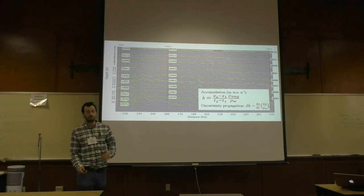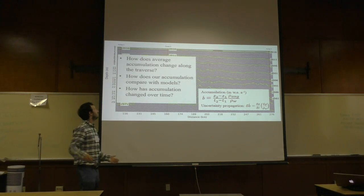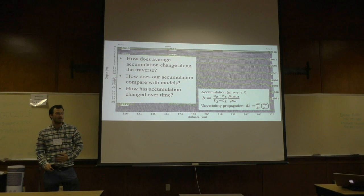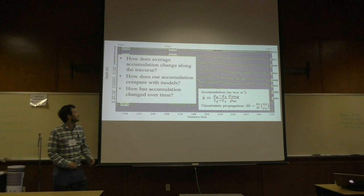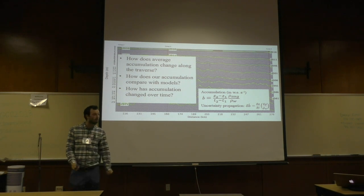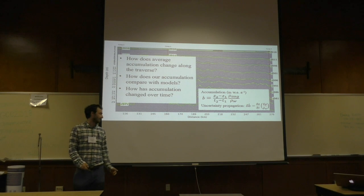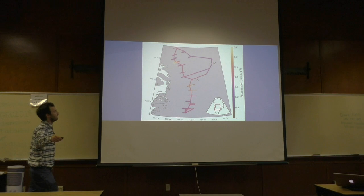And now we can get to some questions. So for instance, how much does it snow along the traverse? How does it change spatially? As well as we're looking back in time over the last 40 or 50 years. So how does that change over time? And then the models that are trying to answer these questions, how good of a job are they actually doing in this region?